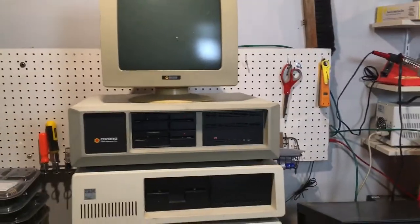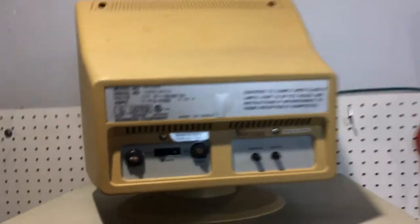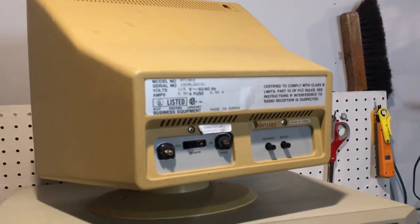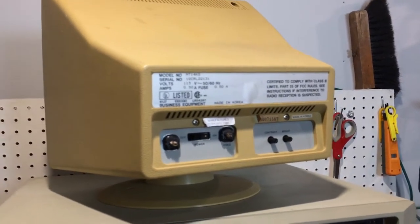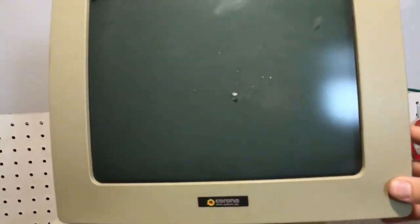So she brought back the Corona monitor, and let me see if I can turn it around. Oh, wow! So there you go. The back of it. The cords have been cut because it's broken, and what broken means, I don't know. It might just be a line filter cap, it might be something more serious, it might be a dead CRT. But I took the risk and said I'll take it because it's the monitor that belongs with this computer, so I couldn't leave it behind.